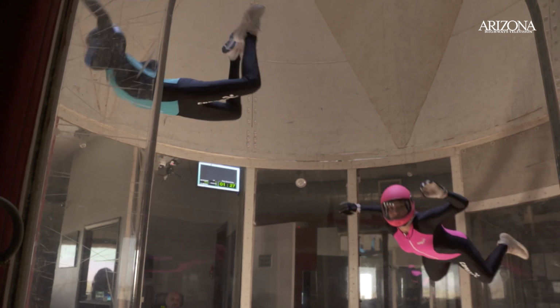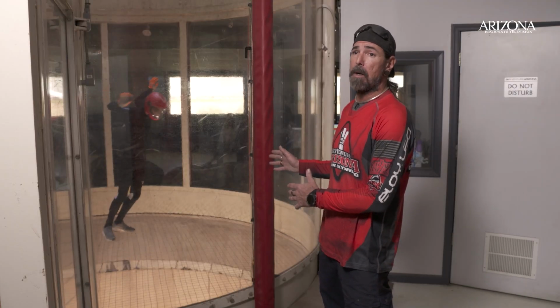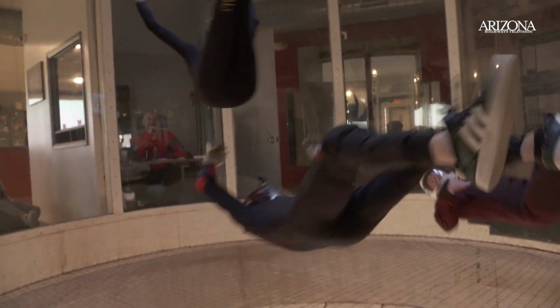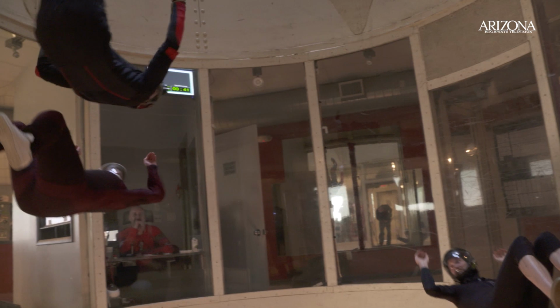Predominantly, this is a skydiving training tool. This is what people come and learn how to fly their body a lot faster. On a normal skydive, you get about 45 seconds to learn how to perform the skill. Here, generally, people fly 2 minutes straight, so you're getting almost 4 jumps in one flight in the wind tunnel.